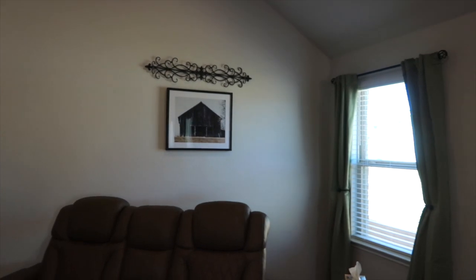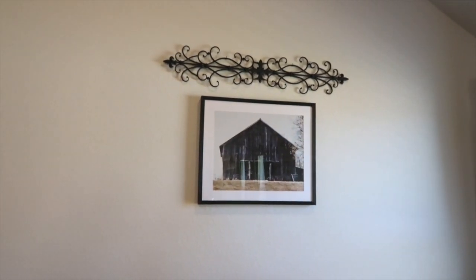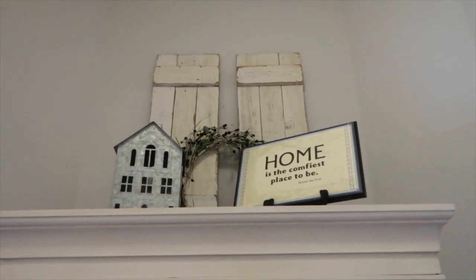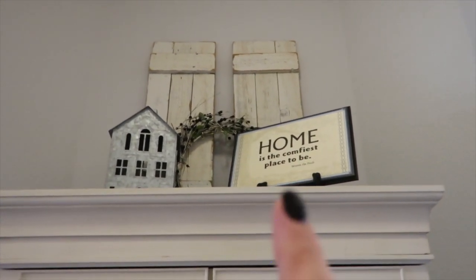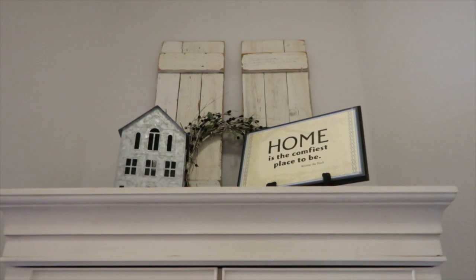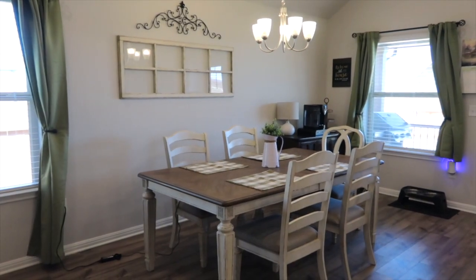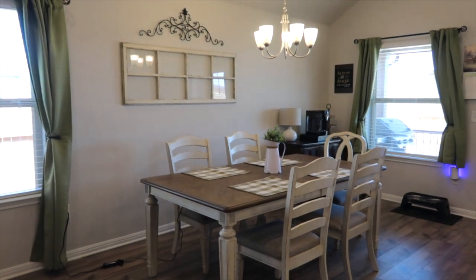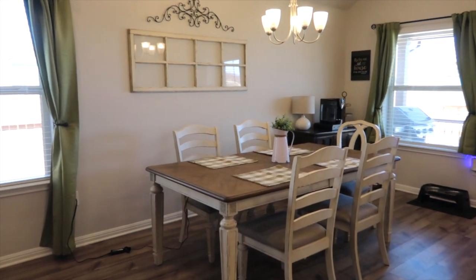On this wall I put a barn picture, but I also took this iron piece and put it up above the barn picture. This is how I decorated above the curio cabinet. I really like it. Now those two shutters I had in our previous home on either side of the TV, but I think they work really well here. But this area is my absolute favorite area in the house. I love my dining room.